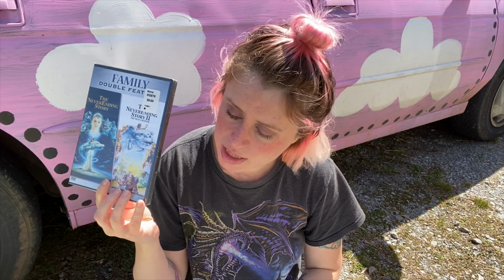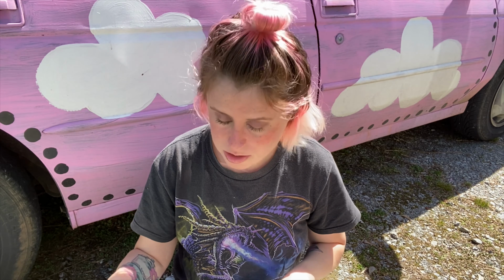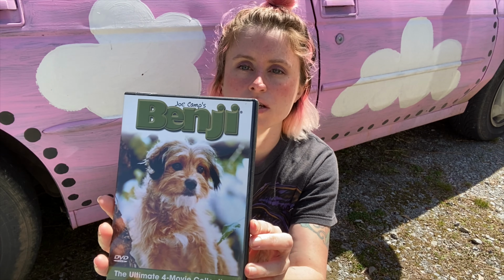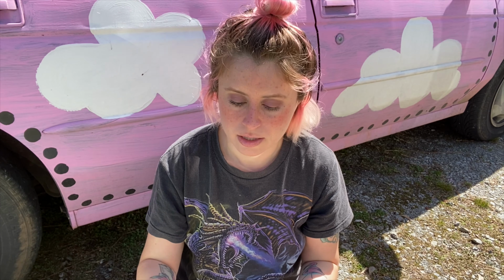So for Zinnia, never been opened, The Neverending Story. Love it, love it. And also for Zinnia, we have Benji Ultimate 4 Movie Collection. Here's another tip: always, always look at the disc. If it is torn up looking, scratched all to bits, don't get it. But we really don't have problems with DVDs we've gotten from the thrift store. They've all been fine, but I do check them first.